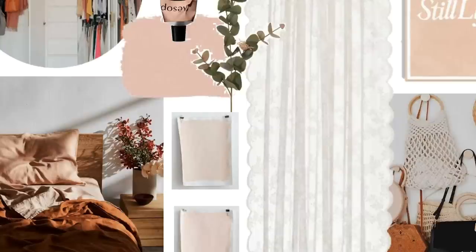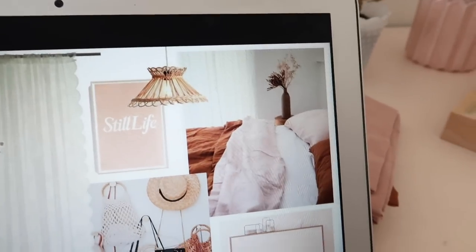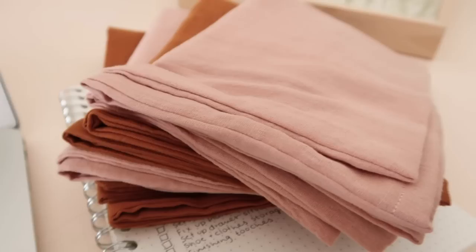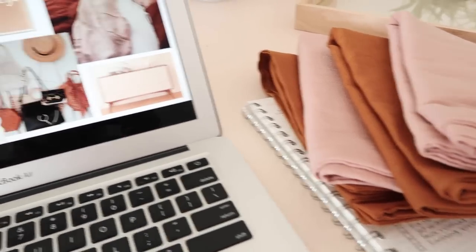I've also been obsessed with these terracotta and pink colored linens for your bed. I haven't splashed out and bought any new bedding for this, but I did make a couple of pillowcases, and I think they'll just add that really beautiful warm color to the space.